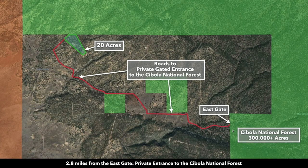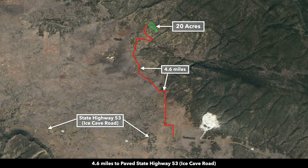Through the east gate, you can enter the national forest using all the same methods as the north gate, which is foot, horseback, mountain bike, ATV, quad, side-by-side, dirt bike. In addition, you can also enter the national forest through the east gate in a Jeep, truck, 4x4, SUV, a Subaru Outback, or similar type of vehicle. I wouldn't recommend a low clearance two-wheel drive car. And the property is only 4.6 miles from the paved state highway 53 to the south.